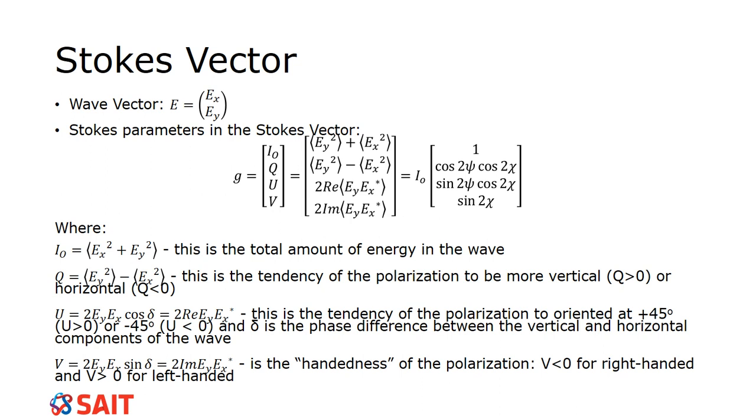So we have the wave vector, which is like in our two orientations, which is E, and then we have EX and EY, so one's horizontal, one's vertical. And then we can break down those pieces into these components. So we have I, Q, U, and V, and I've broken them up in here for you to see. And so the I is the total amount of energy in the wave, and that's the first parameter that we're worried about. How much energy is there?